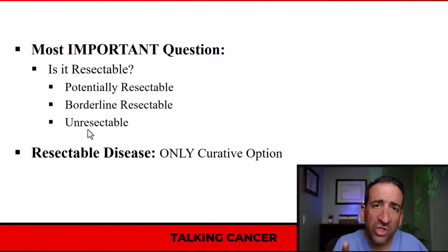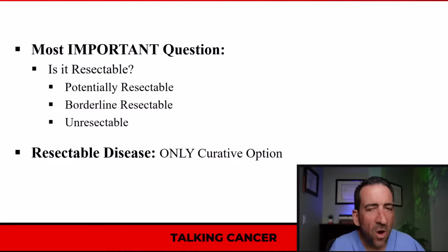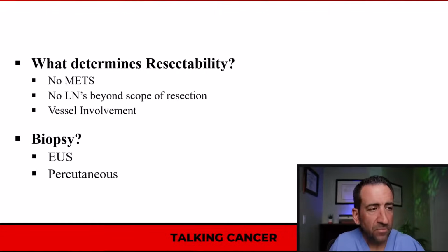So remember, the first question you're going to ask your oncologist is, is this thing resectable? And remember, unfortunately, the only potentially curative option for pancreas cancer involves surgery. Surgery is by far the most important treatment for pancreatic cancer, period. And that's why I'm telling you it's the most important question to ask. So what determines resectability? In other words, what would make your tumor resectable or unresectable?